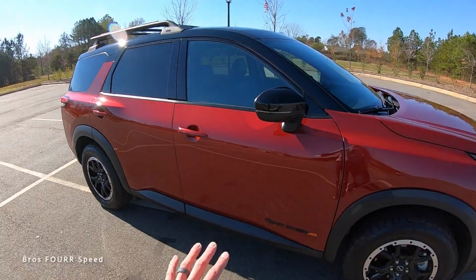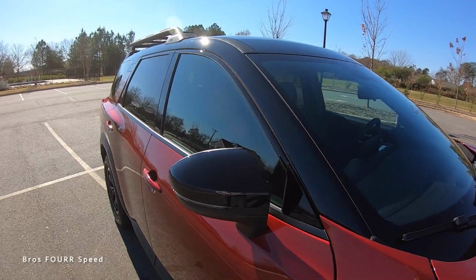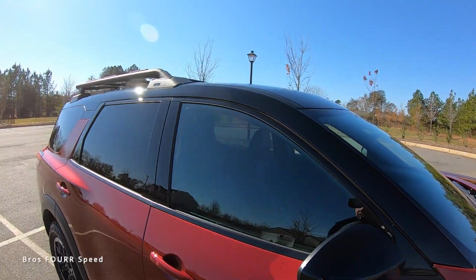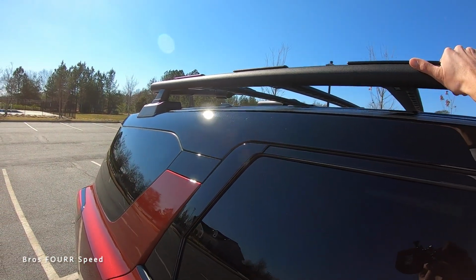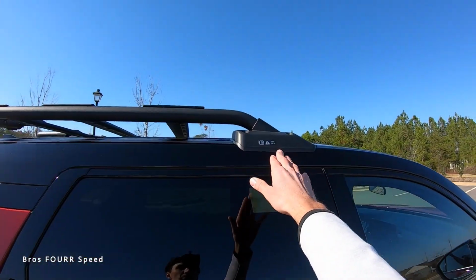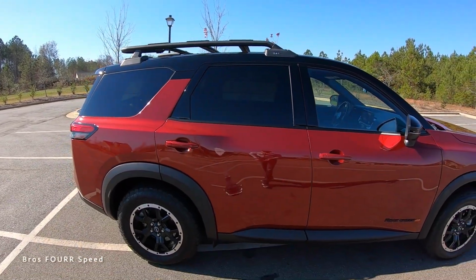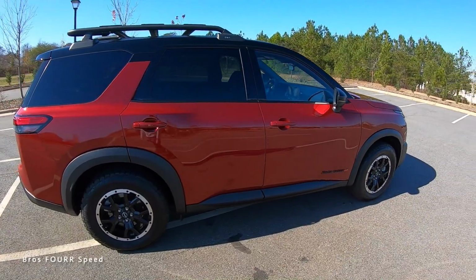And then I love this color, looks super sweet. We got the two-tone with all this gloss black, and we even get side view cameras as well as the LED turn signal. And then up on top, we get a really nice roof rail system, roof racks and everything, which are super functional. You can even see they say 220 pounds on them. So you can put some decent items up on the roof of this. I like how it kind of looks like a floating roof with the body color down below it.